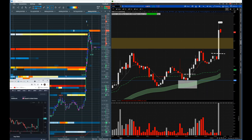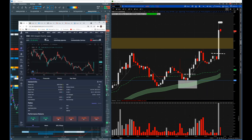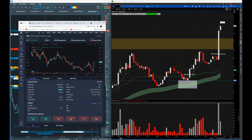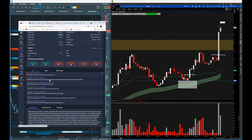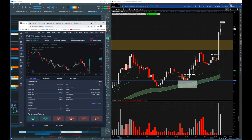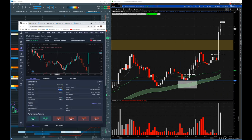I'm going to put up, one second, the stats on WIMI. I'm using over here JTrader that we have in the room. So we have 329 market cap, 49 million float, low institutional ownership, increased revenues. So we have earnings basically today. Let's see also, this is a China company.